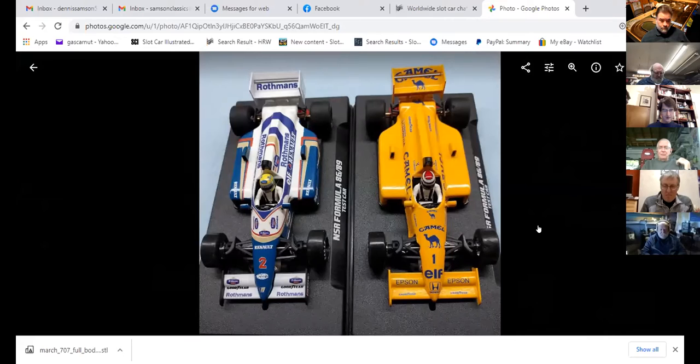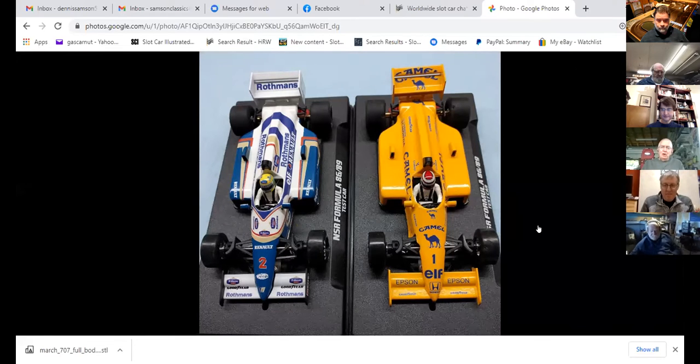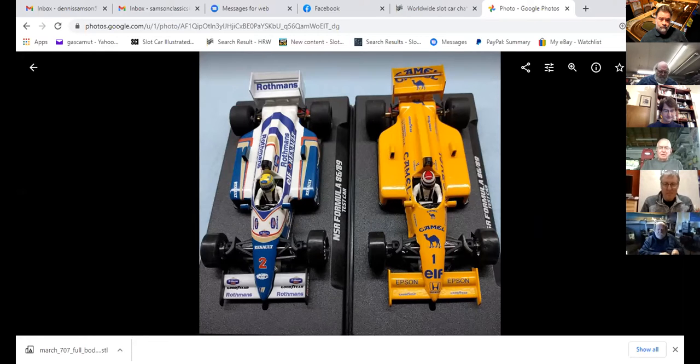These ones I did for Electric Dreams. That's two of those NSR 86, 89 Formula One kits, which I did one using the Spanish decals that come from Atalaya, a PK Honda and a Lotus and a Senna Williams.